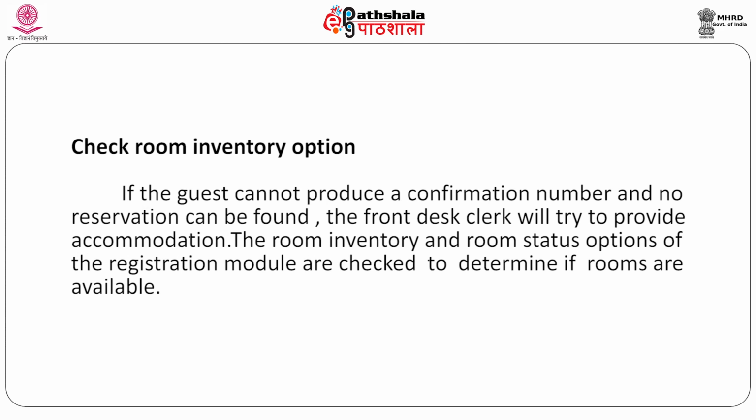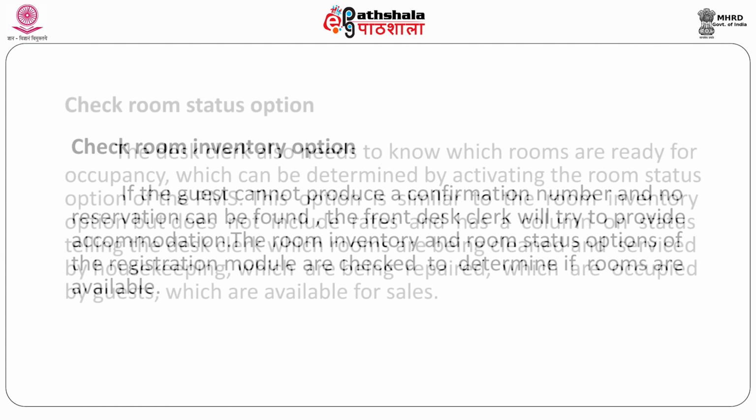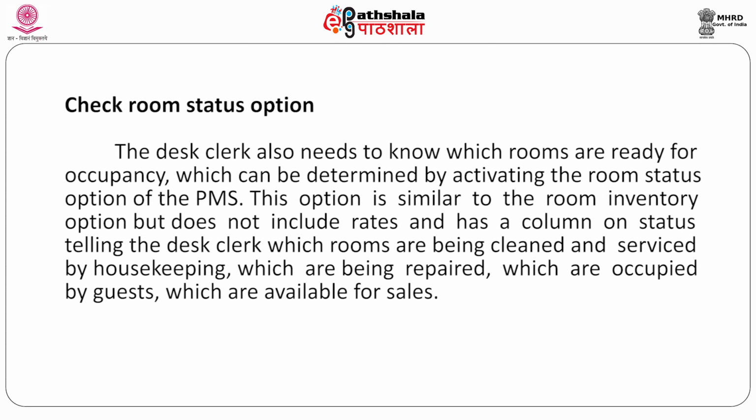Number 2 is checking the room inventory option. If the guest cannot produce a confirmation number or the reservation number cannot be found, the front desk clerk will try to provide accommodation based on the details in the PMS. The room inventory and the room status options of the registration module will determine whether the rooms are available or not.